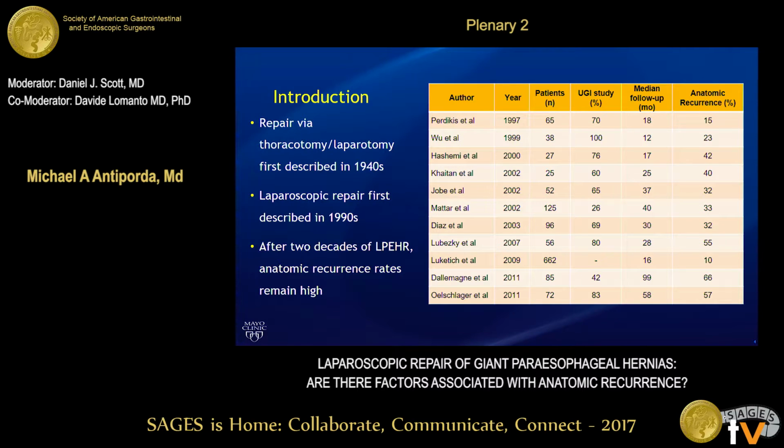The first high-volume case series of open repair via thoracic and abdominal approaches were published in the 1940s. Laparoscopic approaches were first described in the 90s. Despite two decades of laparoscopic approach to paraesophageal hernia repair, anatomic recurrence rates remain high, as seen here with these notable case series. The anatomic rate of recurrence ranges from 10 to 66%.